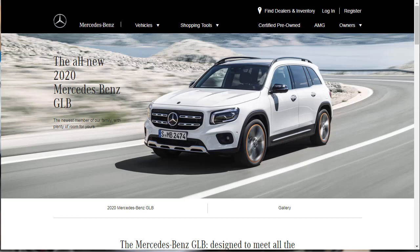On this episode of Build Your Own, we're going to take a quick first look review of the new upcoming 2020 Mercedes-Benz GLB compact crossover SUV.